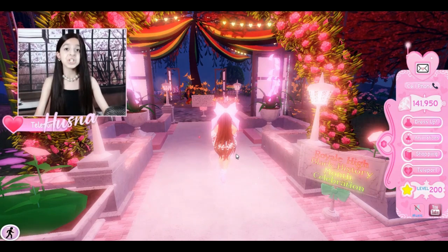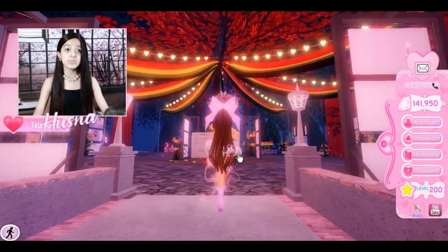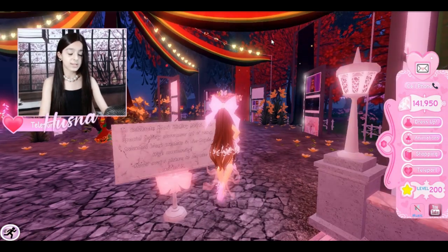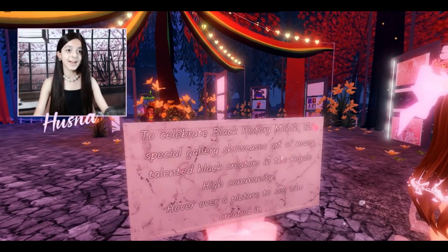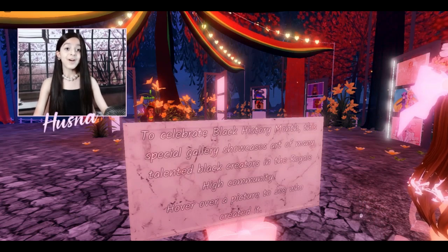I love the flower arch, the decorations, but now it kind of changed because there are different kinds of flag colors, I guess. Oh, there's a sign right here, and there's fireworks going on. So let me just move here. Okay, there we go. Oh, there's a person behind me. Okay, so it says, to celebrate Black History Month, this special gallery showcases art of many talented Black creators in the Royal High community. Hover over a picture to see who created it.